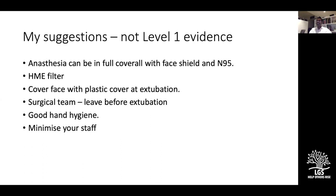And now the surgical team, I would recommend you leave the room before extubation. That's actually best. And practice good hand hygiene, obviously. Some of us just walk to the computer room, touch other things. It may not be a great percentage, but it is recommended that you wash your hands once again, a proper surgical scrub, and then finish the surgery. And obviously, it is good to minimize your staff. The number of PPEs also goes up, and we are not getting enough PPEs, so it's good to minimize your staff within the operating room.